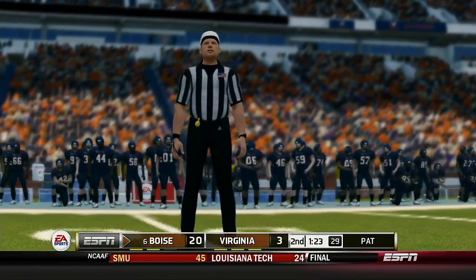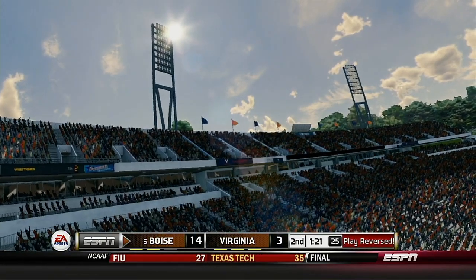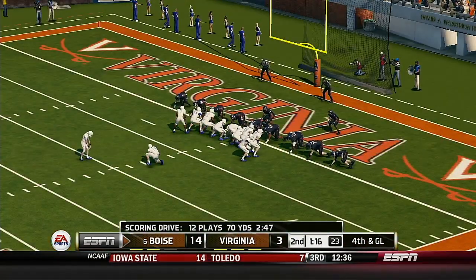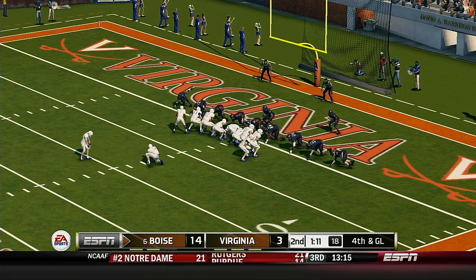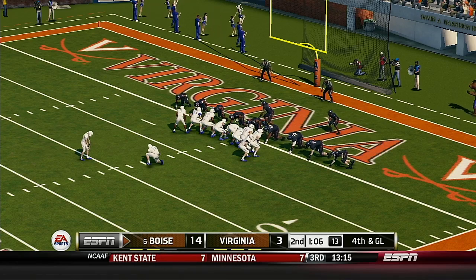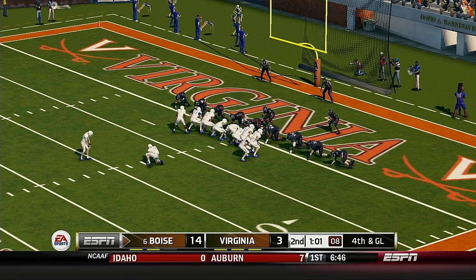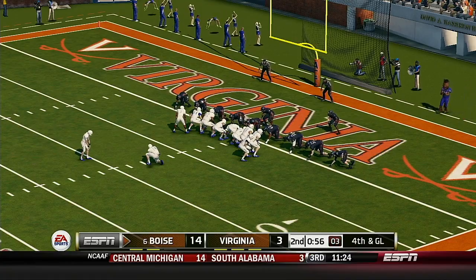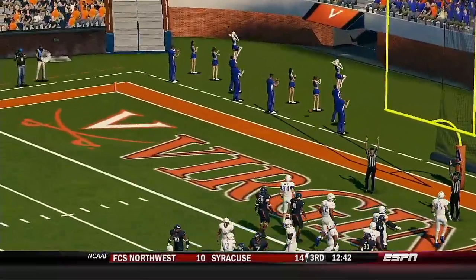After review of the play, the ruling on the field is reversed. So they'll respot the ball, and we'll get this game going again. It's up, and it's through the uprights.